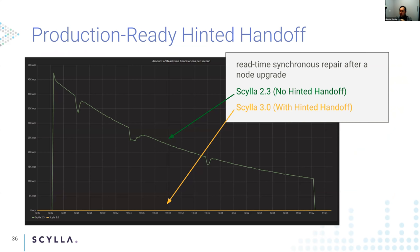In 2.3, I don't have Hinted Handoff enabled by default. And during the write phase here, the node, for instance, was coming up and down. So there is some data that is missing in one of the nodes. As I reconcile the data, as you can see, obviously this data will eventually be all in sync. But during the read that immediately follows the write, it's not. So I have all of those reconciliations that are going on. In Scylla 3.0 with Hinted Handoff, in this scenario, there were no reconciliations to be made. And of course, those reads are going to be much faster.